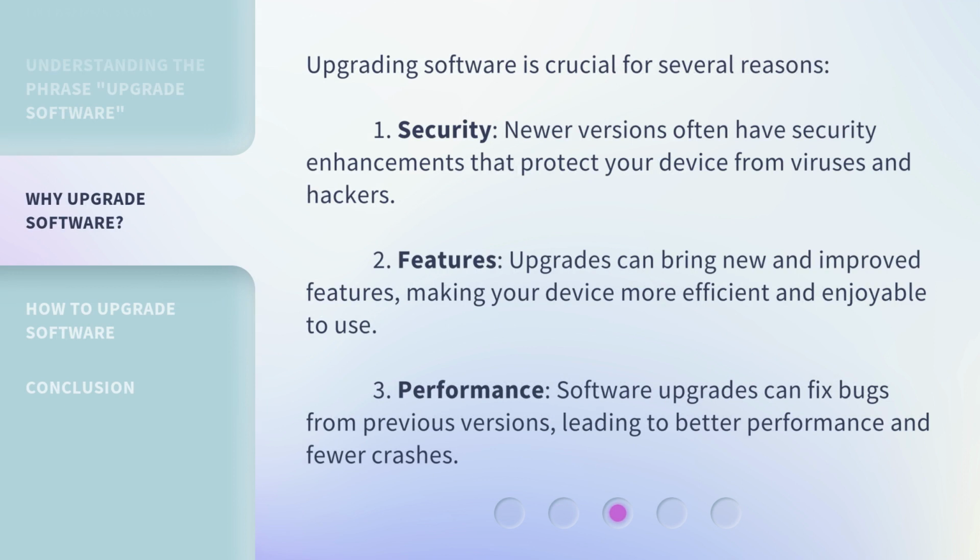Upgrading software is crucial for several reasons. 1. Security. Newer versions often have security enhancements that protect your device from viruses and hackers. 2. Features. Upgrades can bring new and improved features, making your device more efficient and enjoyable to use. 3. Performance. Software upgrades can fix bugs from previous versions, leading to better performance and fewer crashes.